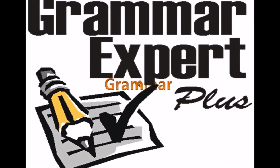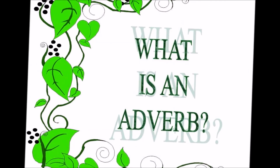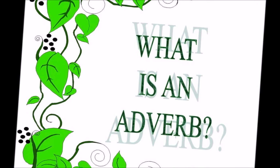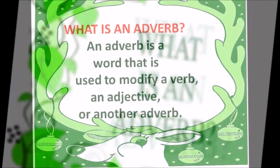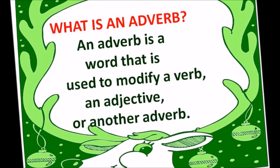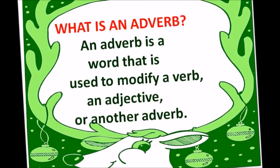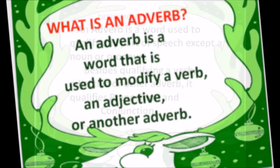Grammar. What is an adverb? An adverb is a word that is used to modify a verb, an adjective, or another adverb.